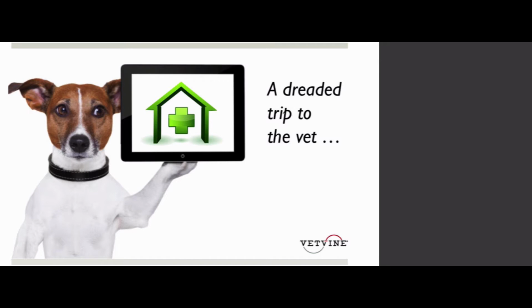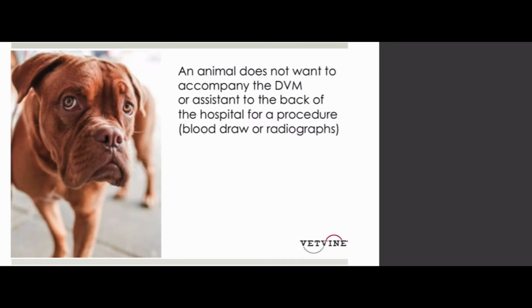Our next question was actually submitted to us by a veterinary professional, and we all know that there are many pets who dread a trip to the vet. But it's not just about that dreaded trip to the vet that we're talking about in this question. This question relates to what happens when that pet is now at the vet and the animal needs to be accompanied into the back of the practice by the veterinarian or an assistant for some type of procedure, whether it's a blood draw or to have x-rays. And the concern in this situation is that the pet doesn't want to go.